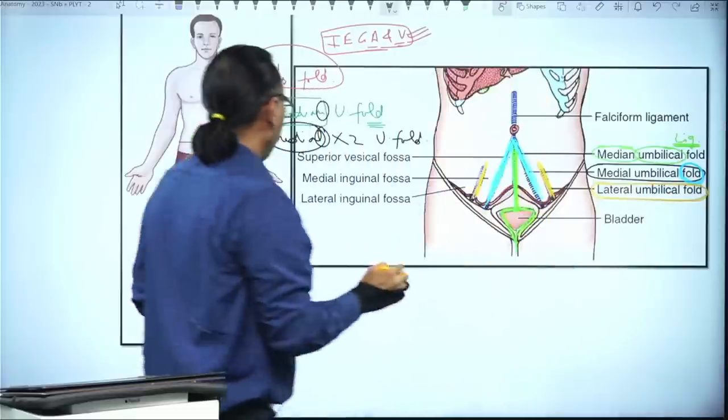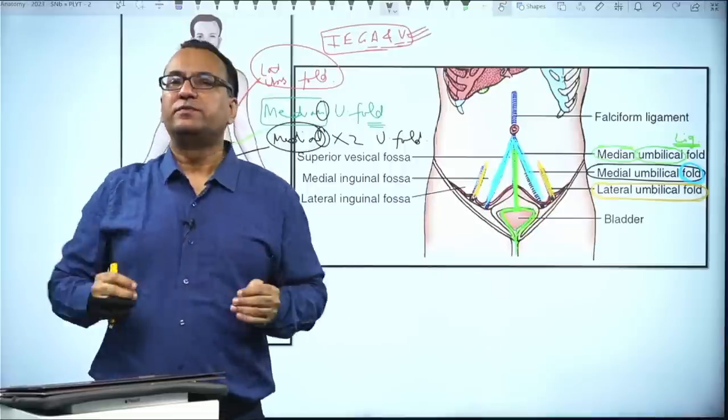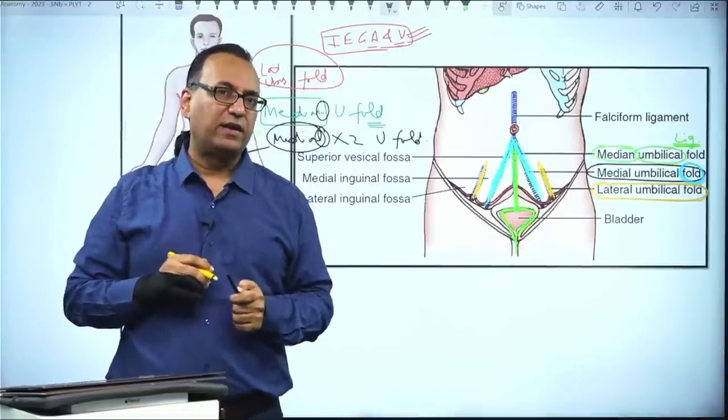And this lateral umbilical fold, as you are talking about, what is it? It is a peritoneal fold. Then what is it covering? Some artery and vein. And which artery and vein? That is the inferior epigastric artery and vein.